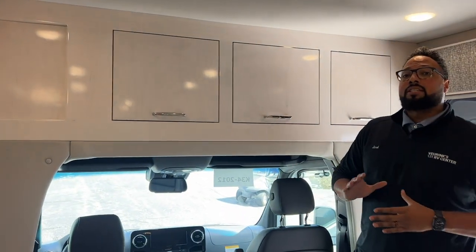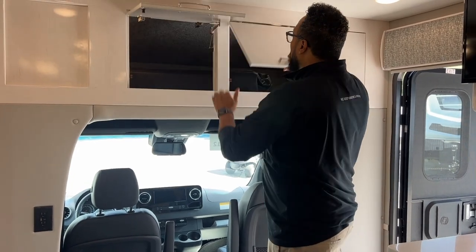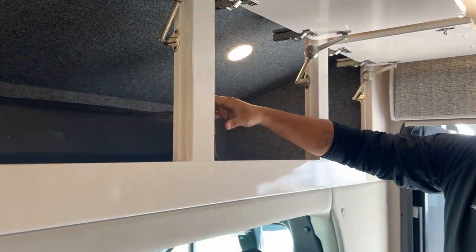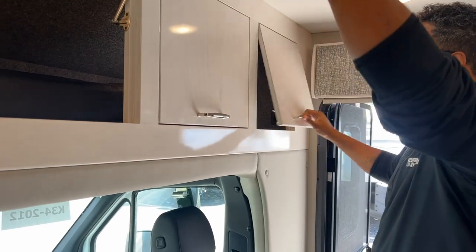Looking up front, this is not the cab over, this will be overhead storage up here. So this up here is all storage, all the way down and around. And this will be your blackout covers for your windows up front, so you have some privacy. But this is going to be carpeted, lighted, a lot of space in here for all your odds and ends.